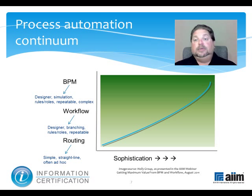Here, BPM would be the right call, though just to make life more interesting, a smaller operation might do just fine with a high-end workflow solution. So you see, at the end of the day, the separations between the categories are not hard and fast. So as it always does, picking the right one means truly understanding your own situation first.